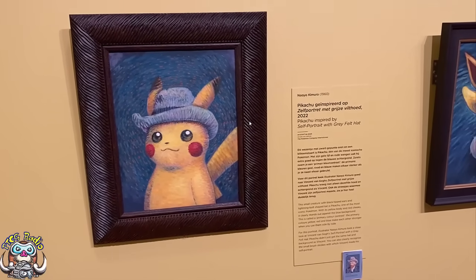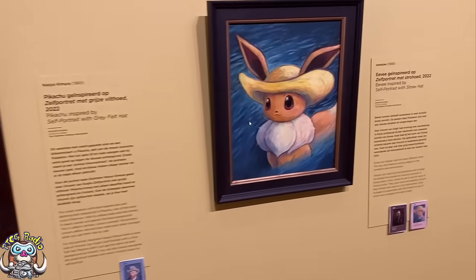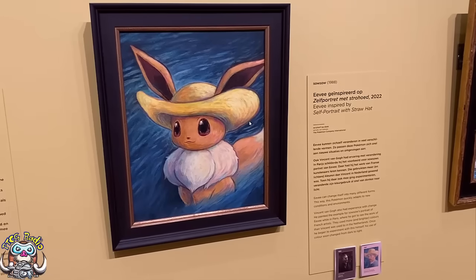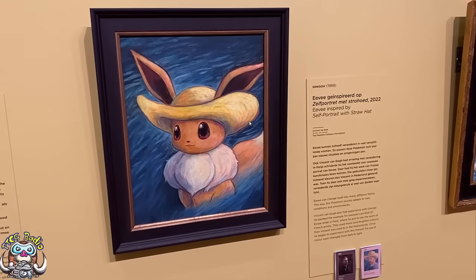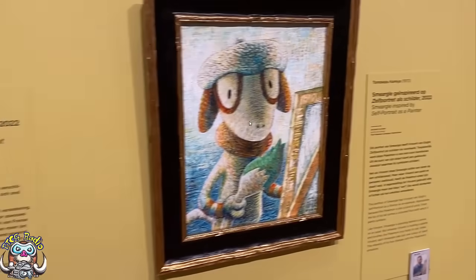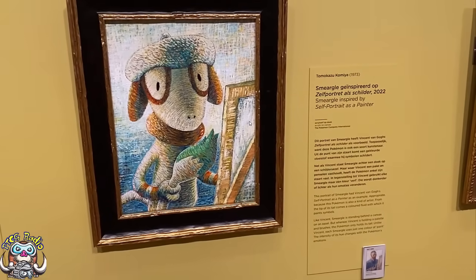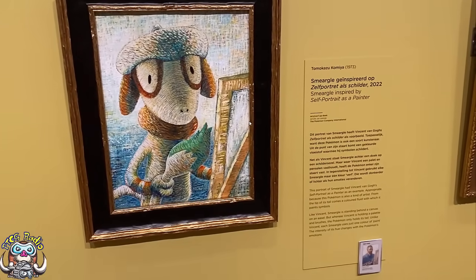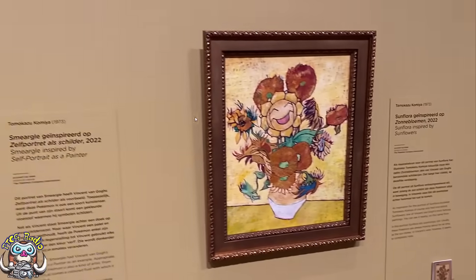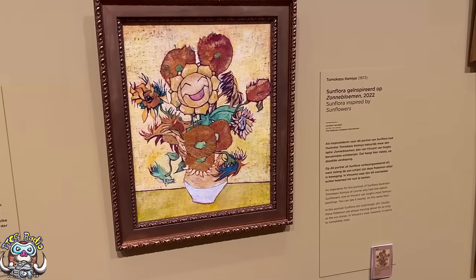But you've got Pikachu here by Kimura. And these are all based on famous Van Gogh paintings. You'll see in the bottom right the paintings on which they are based. We've got an Eevee by So-So, who is very clearly one of the best artists working in the Pokemon TCG. We've got a Smeargle drawn by Kamiya, and in my opinion it's one of the best things that Kamiya has done that I'm aware of. And then we've also got sunflowers that are again done by Kamiya.